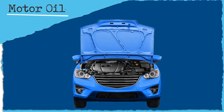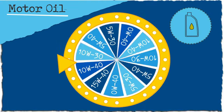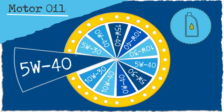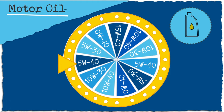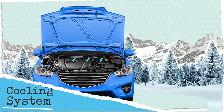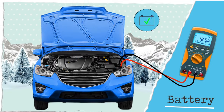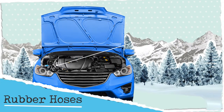You may want to switch to a winter-grade oil to keep your engine running properly in lower temperatures. Check the owner's manual to be sure you're choosing the appropriate oil for your vehicle. Seasonal changes are a good time to make sure your car's cooling system is in working order. Ensure the battery is charged, and check the hoses to be sure the rubber is in good shape.